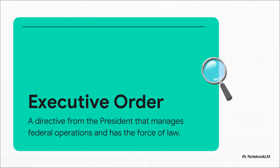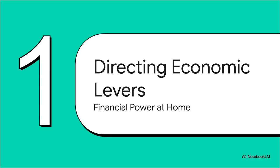So, first things first, let's just be clear on what we're talking about. An executive order. It's not a law that goes through Congress. Think of it as a direct command from the president to the federal government. It's signed, it's written, and it carries the force of law for all the federal agencies. It's an incredibly powerful tool for turning a policy goal into action, basically with the stroke of a pen.